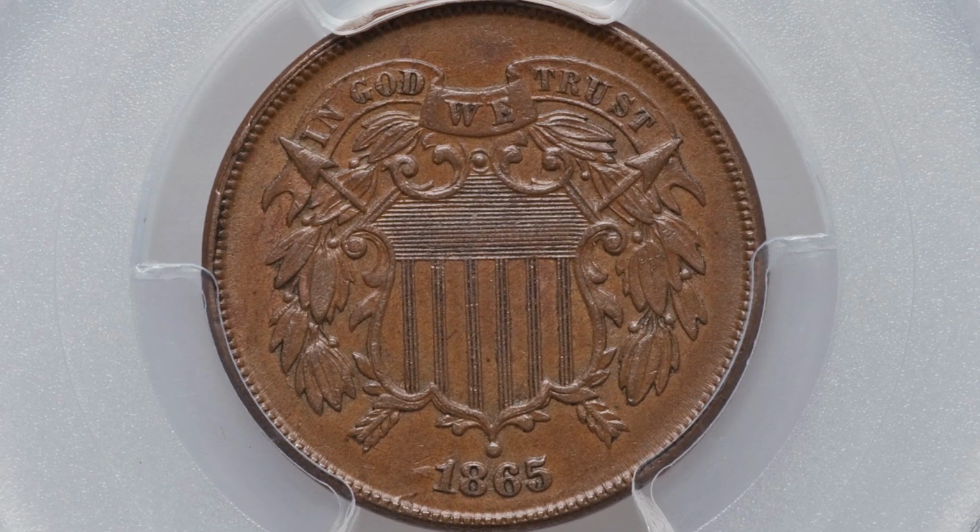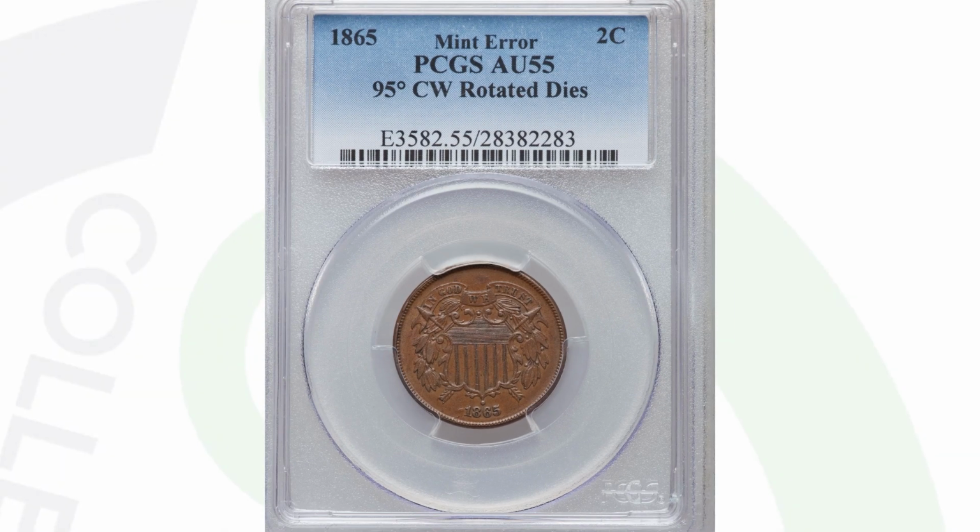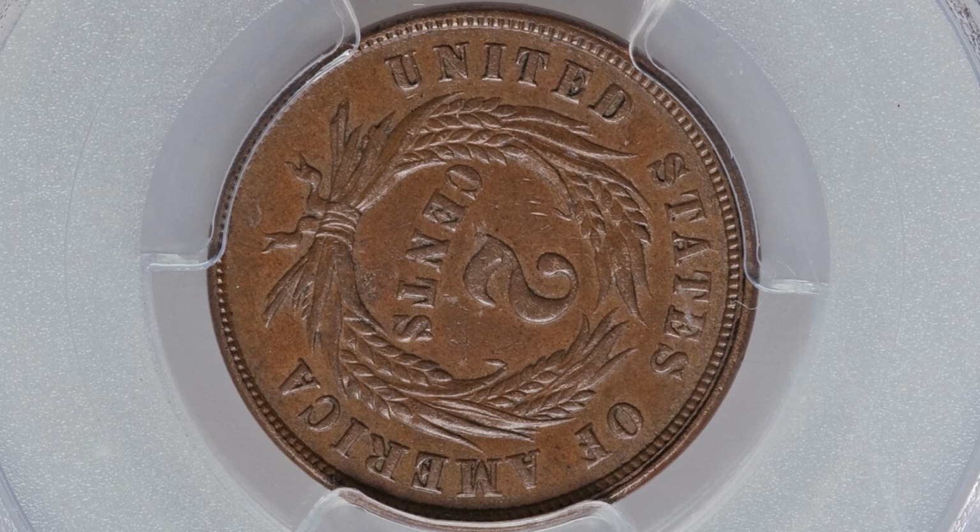Now here is another mint error coin from 1865. This is graded at an AU55. Of course, the coin grading scale goes up to 70. 70 is the best grade or condition you can get. And this has a rotated die. So when you flip this coin over, the design is rotated. So it should not be rotated like that. That gives the coin a little bit of value, and that's why the coin sold for over $125, even at an AU55 grade.